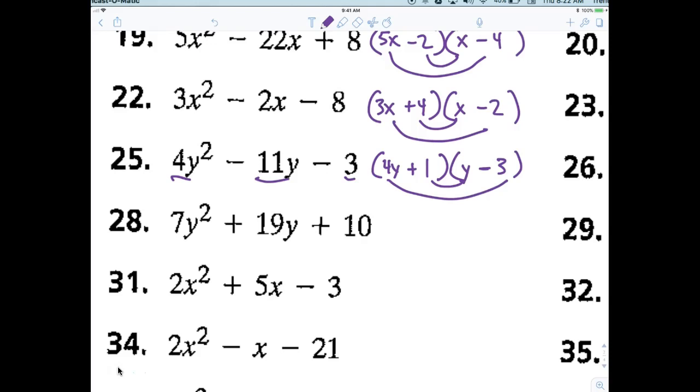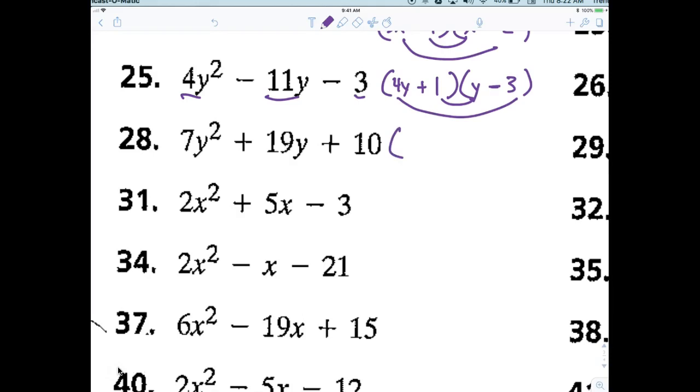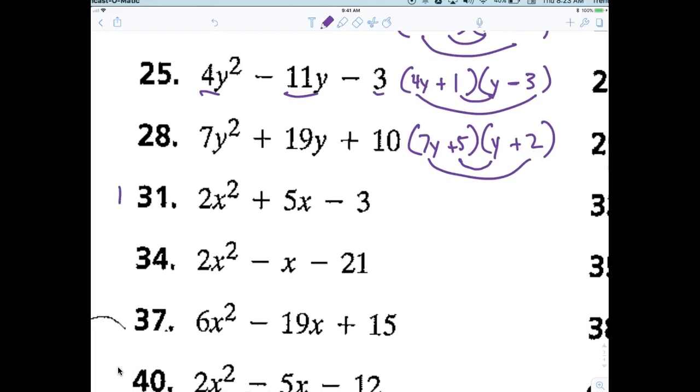All right? Let's try 28. Go ahead, girl. 7x plus 5 and then 1x. Let's see if she's correct. Oh, 5y, I know what you meant, and 14 makes 19. It's not that hard. All right, now 31 is considered hard because there's 2 possibilities for 31. All right, there's 2 possibilities, but there's only what? 1 correct answer. All right?